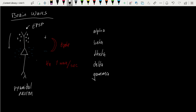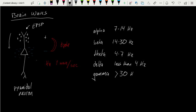If we look at alpha, these tend to be anywhere from 7 to 14 hertz. Beta is higher, from 14 to 30 hertz. Theta is going to be lower at 4 to 7. Delta even lower than that. We're going to say less than 4. And gamma, we're going to say higher than 30. So what does this mean?